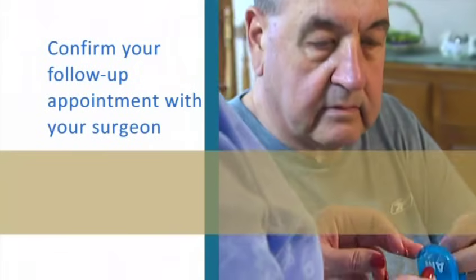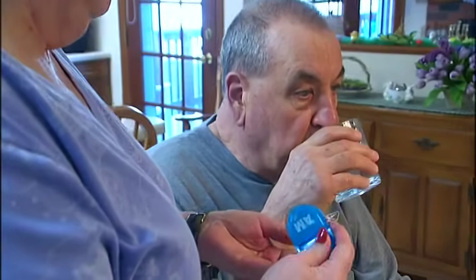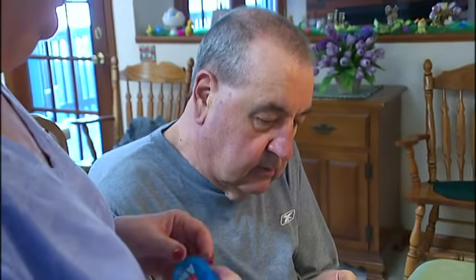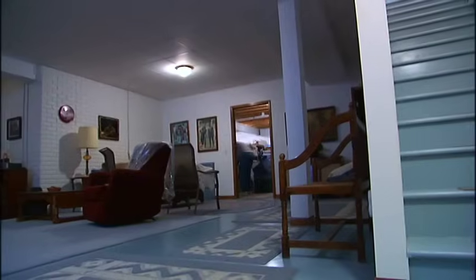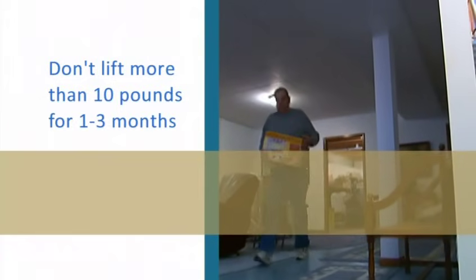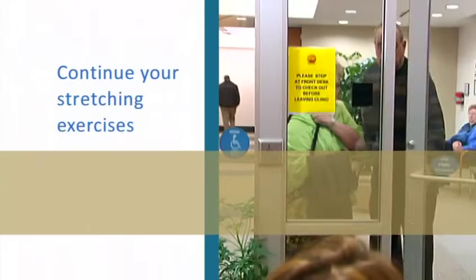Confirm your follow-up appointment with your surgeon if you were not given a date and time when you were discharged. You were given a prescription for pain medication pills upon discharge. You'll want to have this filled right away. If you think you'll need a refill prior to an upcoming weekend or holiday, please call the contact number provided by your doctor. Once you're home, you shouldn't lift anything weighing more than 10 pounds until you've been seen by your surgeon and cleared to do so. Continue the stretching exercises you learned in the hospital.